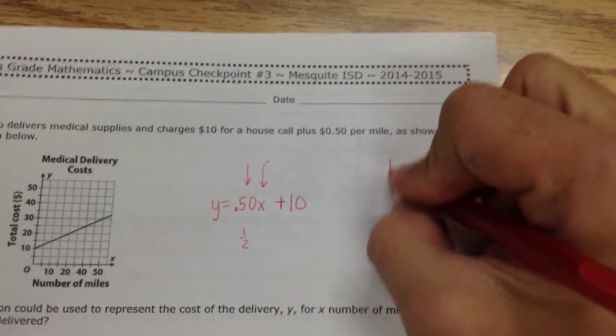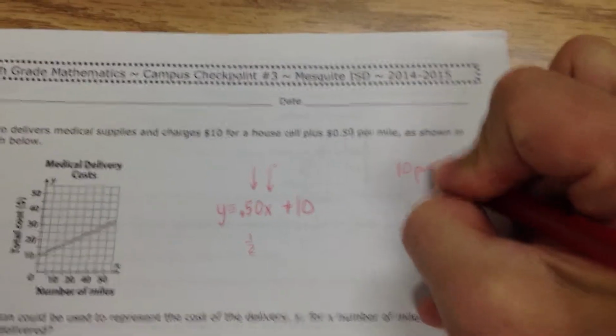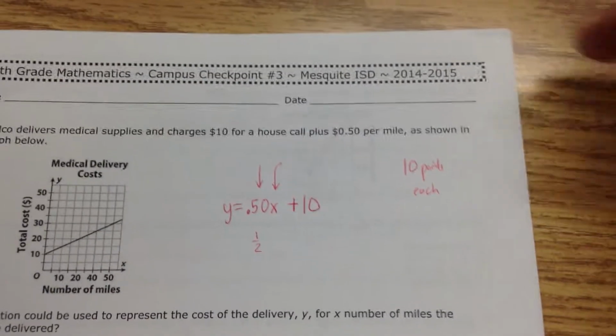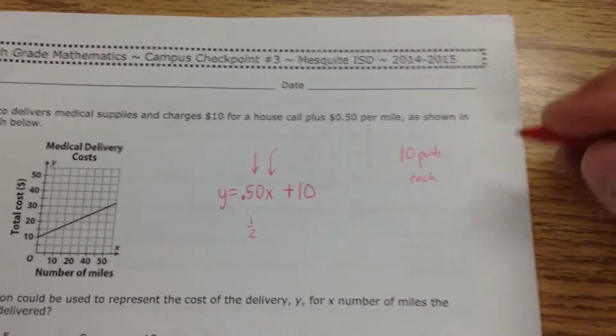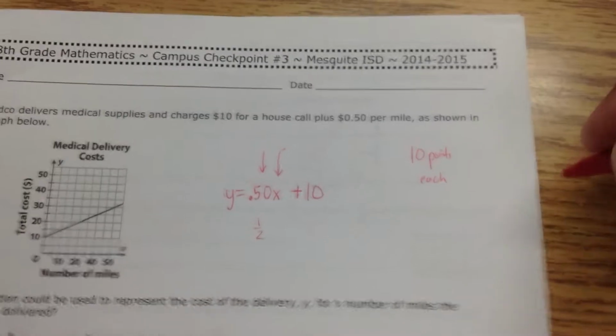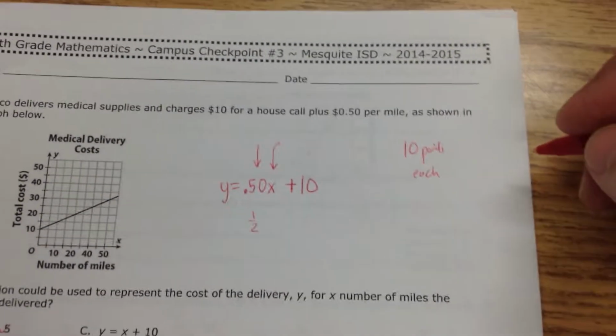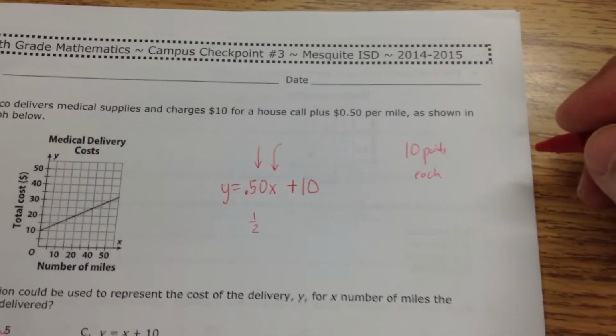Okay, so there is the overview of your checkpoint. Count how many you missed. They are 10 points each, because there's 10 of them. All right. You also want to make sure that after you write your grade on it, that you give it back to Mrs. Whitworth, since she's your sub for today, and we will get them back to you at the beginning of next week.